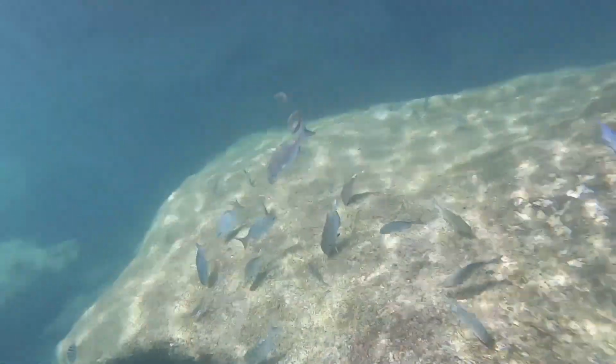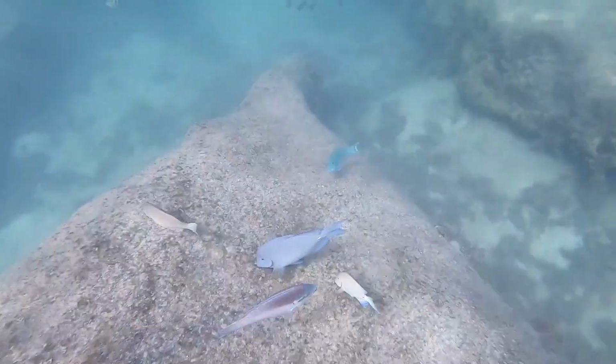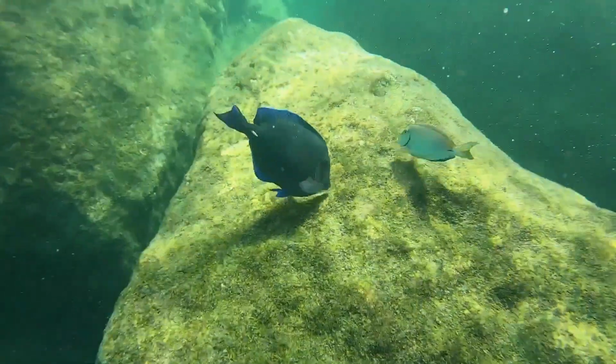Keep in mind that in all cenotes you have to shower before entering. You cannot wear sunscreen or a bug spray, and in some of them it's mandatory to wear a life jacket.